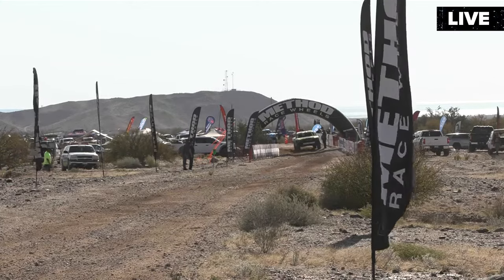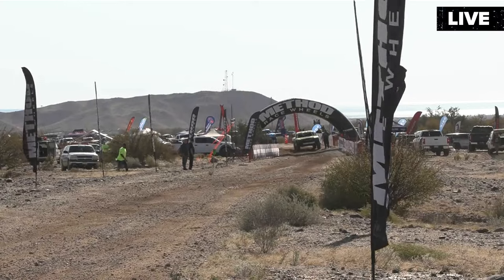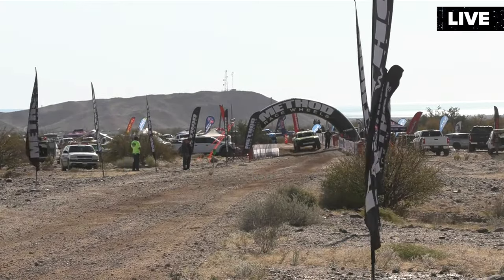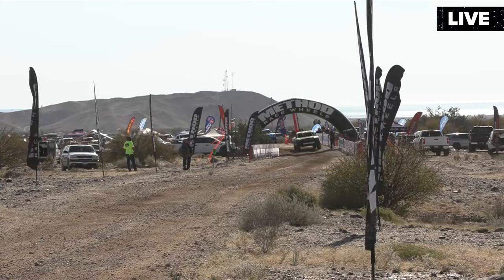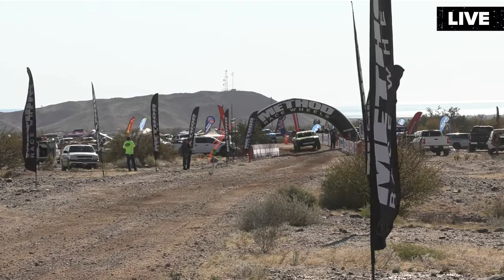All right, so who are we at here? This is going to be Tanner Rust. Did we see Tanner Rust go yet? Yeah, so Tanner Rust in the 289, he's in a Geiser truck, just purchased it. He was racing in an older chassis, I don't remember what it was, but this is his first run in a Geiser truck. I know Geiser just went through it and converted it. It was a trophy truck previously, converted to a spec truck, which is very common in this class.